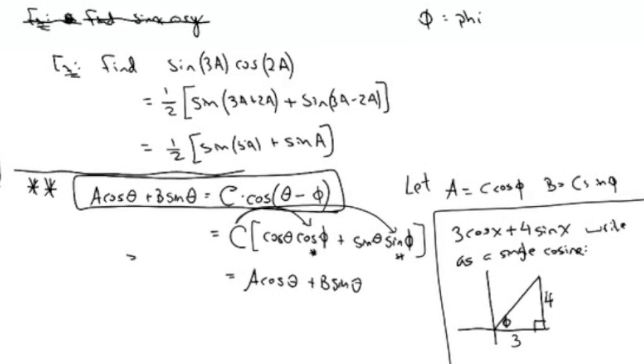Hold up. How did you get it? It's just the way it works. The coefficient of the cosine becomes the adjacent side. The coefficient of the sine becomes the opposite side. I can't prove it unless I go into vector calculus.